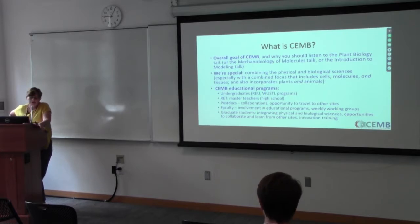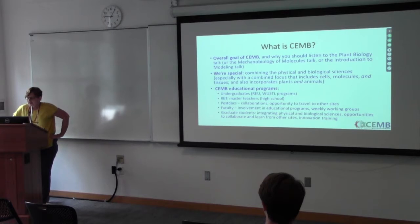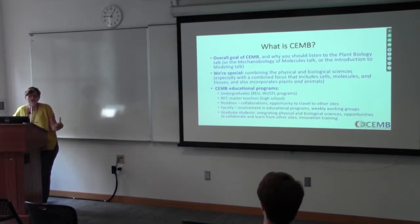The basic idea is that oftentimes biologists and physical scientists don't talk to each other and often can't talk to each other. They just don't have a common vocabulary that allows them to meet in the middle and discuss collaborative work. The concept behind this center is that that kind of collaborative work is critically important, and that we actually can help train students as well as undergraduates, students at the high school level and their teachers, postdocs, and even faculty to be able to have these common conversations.